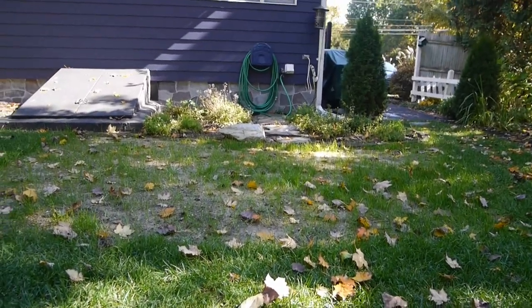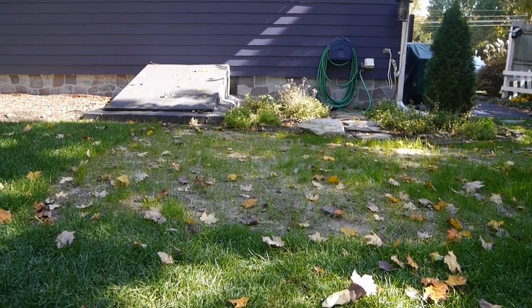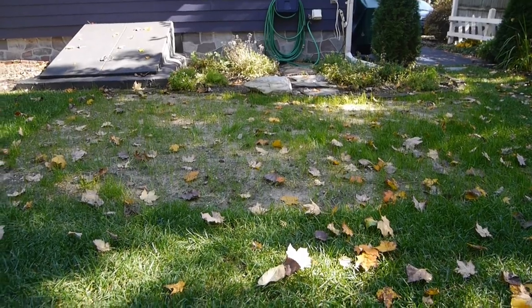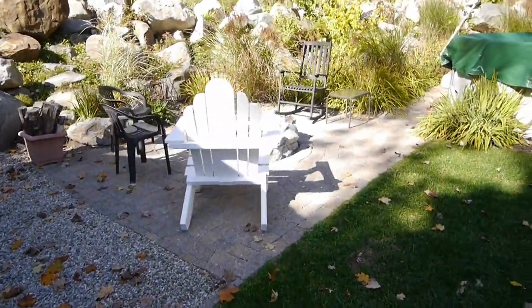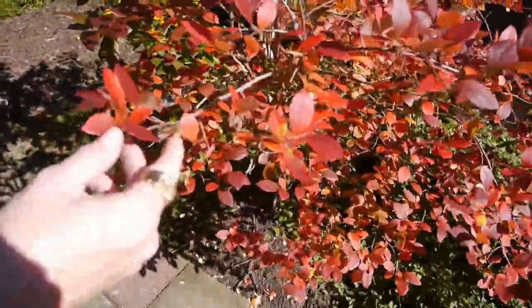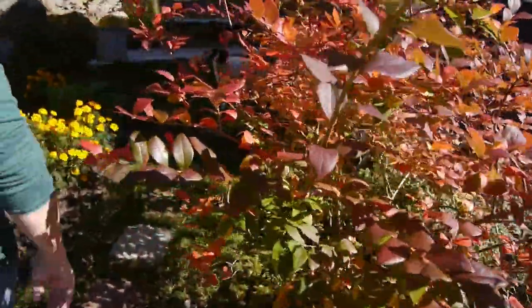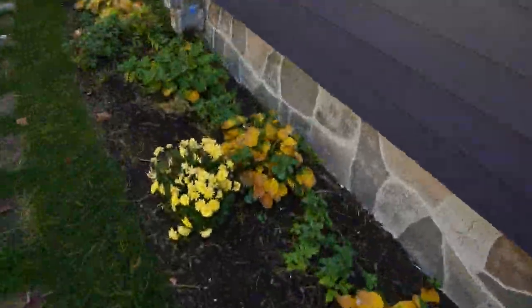There will be a lot of leaf cleanup soon, but for now, I really like the look of it, with the leaves falling down on the yard. And I say it's time for a fire tonight. Ooh. Let's show our little secret garden over there. Hello, Bella. Bella's very happy today. Look at our pretty blueberry bushes have started to turn color. They're so pretty, even in the fall. Isn't it pretty with all the hostas changing color?